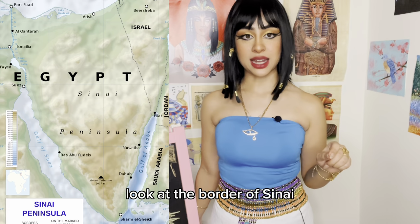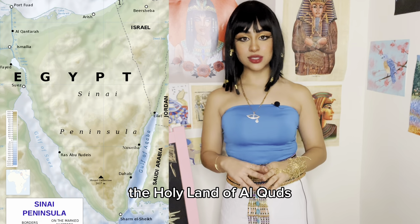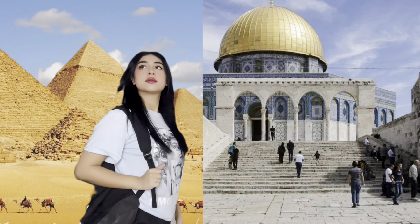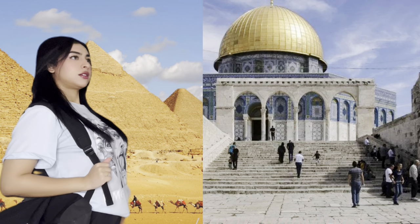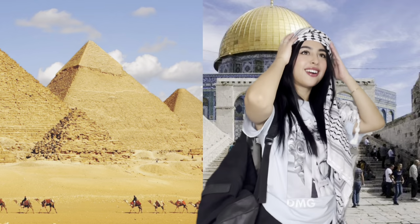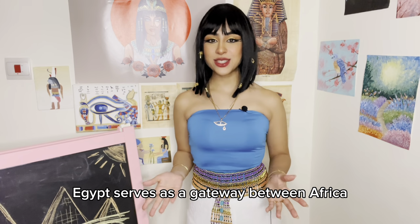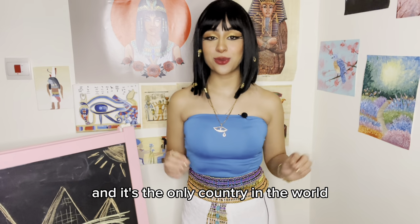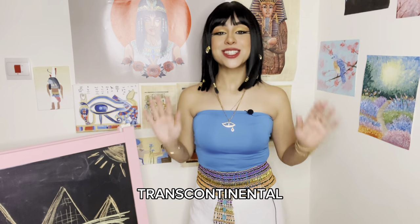Wow. Look at the border of Sinai. To our east, we have Palestine, the Holy Land of Al-Quds, or Jerusalem, and Israel. You can actually walk there. Egypt serves as a gateway between Africa and the Middle East, and it's the only country in the world that is both in Asia and Africa at the same exact time.